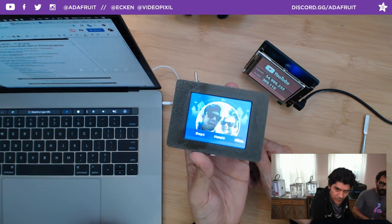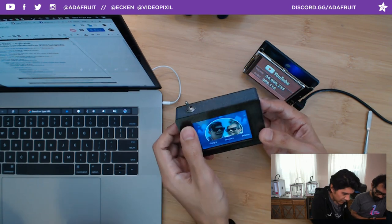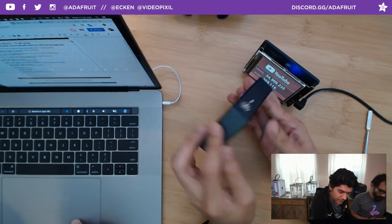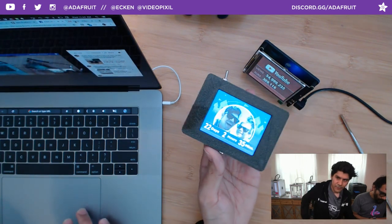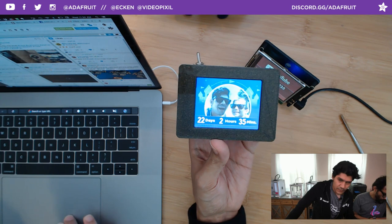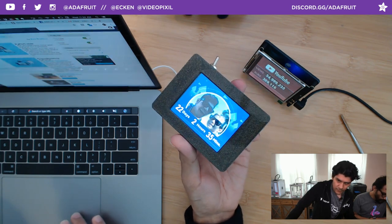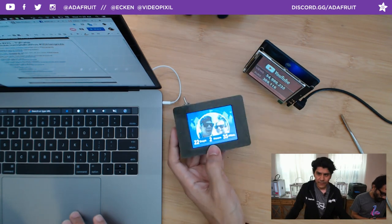Here we go. Awesome work on the loading the bitmaps. They load much faster now than before. So, I mean, every single day there's new improvements being made to it. So again, shout out to the CircuitPython crew for going all out, making this an amazing product and platform.